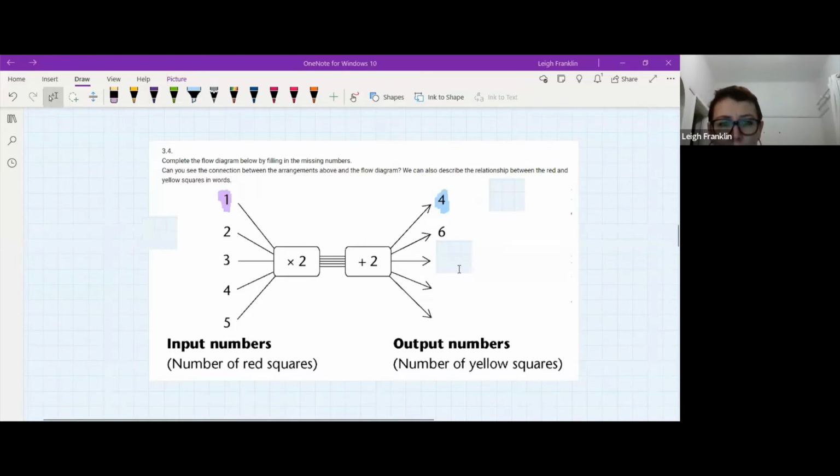Yes. Sure. What would you have? 8. Good job. Well done. There we go. All right. Buhle, your hand's up next. If we had 4 red squares, how many yellow squares would we have? We would have 10. We would have 10, absolutely. All right. And then the next person, Tekelo, if we had 5 red squares, how many yellow squares would we have?